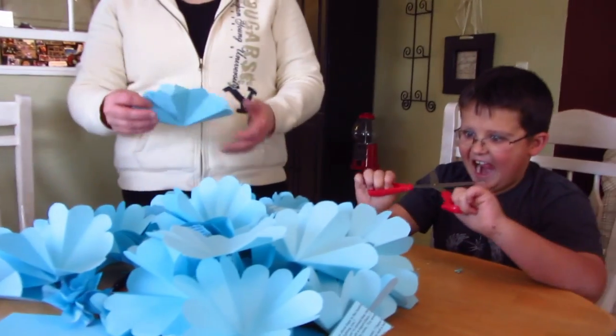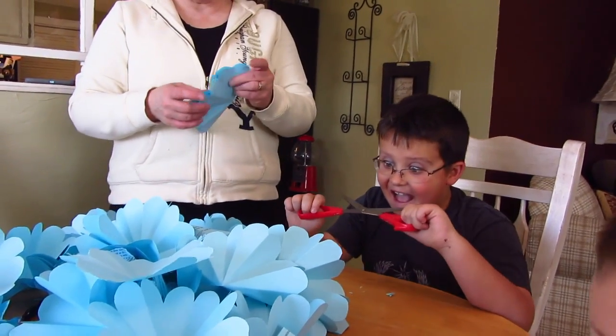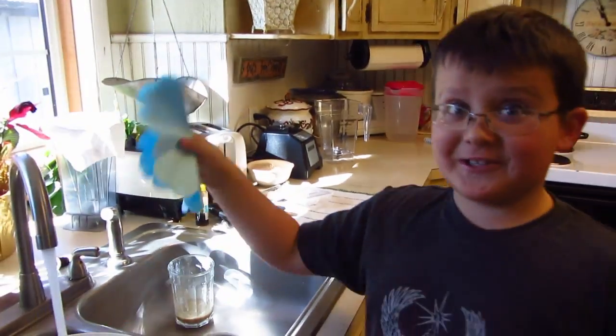Yay! Fun. That's a lot of flowers. We're so awesome. Yes. Woo! Luke freaking cut me out with the scissors. Now it's time for the Duncan Squish. Duncan Squish, Duncan Squish.